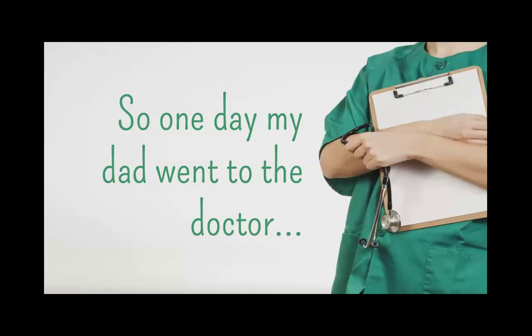So my dad, who was living in England at the time, was struggling with a little bit of anxiety, and he was really struggling to sleep at night. He was worrying about things, struggling to go to bed. My mom was getting worried, so she sent him off to the NHS GP. He, of course, refused for my mother to go with.